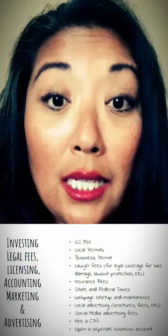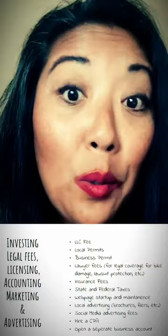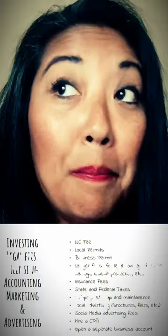So lots of things pop up when you're trying to open up your own business. Lots of fees, lots of legalities, lots of permits. Some miscellaneous fees and some miscellaneous investing and costs that I have considered in opening this business are lawyer fees. I'm going to have to meet up with a lawyer in order to draw up liability papers. Licensing, you know, the LLC fees. There are local permits that I need to still obtain.